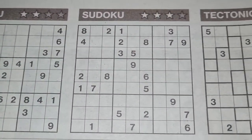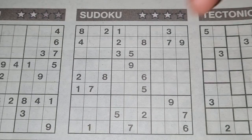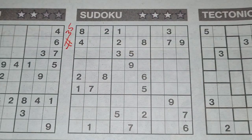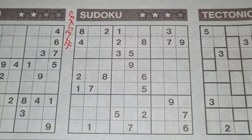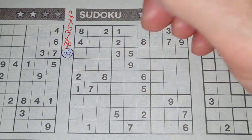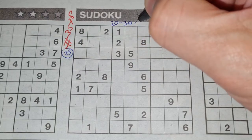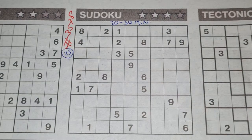But first, we will solve this baby, and this will be number 3, 5, 7, 8. Before I start, I always count the printed digits. Well, this one has 25 printed digits. A 3-star Sudoku always has 25, and for a 3-star Sudoku I need 20 to 30 minutes to solve. Alright, so let's get started.